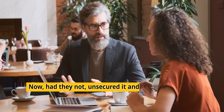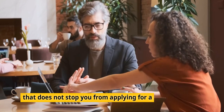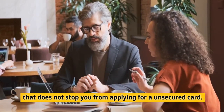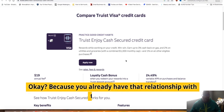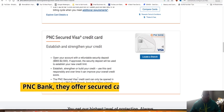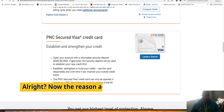Now, had they not turned it over to an unsecured card, that does not stop you from applying for an unsecured card, okay? Because you already have a relationship with them. Another is PNC. PNC Bank, they offer a secured card, and as you can see right here, theirs go from $300 to $2,500. All right.